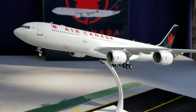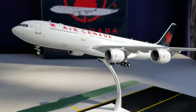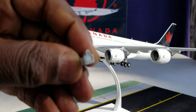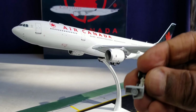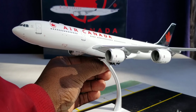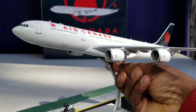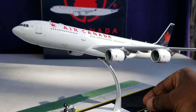Alright, before I take this model off the stand, I had it at this angle for a reason, and the reason is the magnetic retractable gears that actually came with the model. So I'm going to go ahead and take them off and let you see what I'm talking about. We're going to start with the front nose gear first. That's magnetic. The outer bogey gear here, that's magnetic. The outer bogey gear on this side, magnetic, as well as the center bogey gear. As you see there, that's magnetic as well.